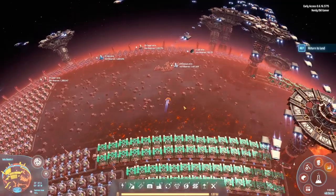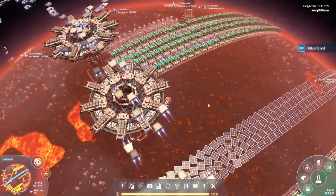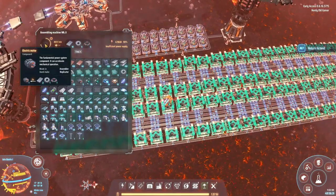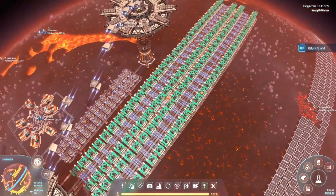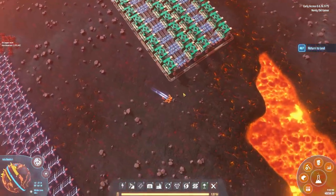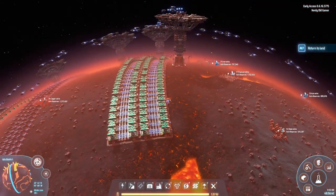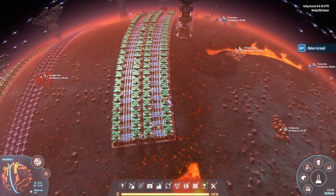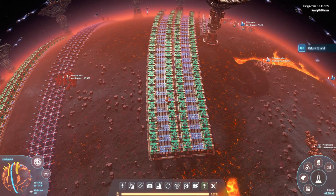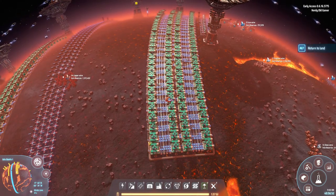And then we have our, what are these guys called? Electric motors. That has been scaled up as well because this can actually handle having 30 in a line, and having 60 output on the same belt. So that's what we have going here.